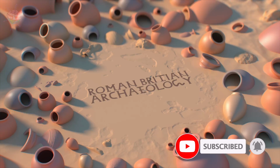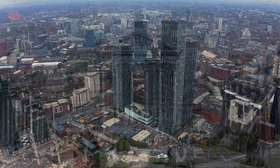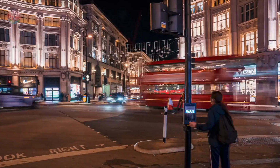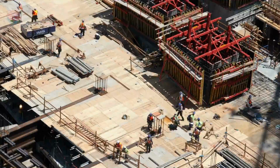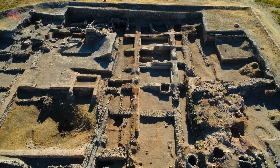Archaeological evidence. Almost 2,000 years have passed since the Romans began to build towns in Britain. Since then, new generations have come and gone. Streets and buildings have been altered, eroded, knocked down, built on top of, destroyed by fire or war, or have simply crumbled. Despite this, there is still plenty of archaeological evidence that the Romans lived and thrived in Britain.